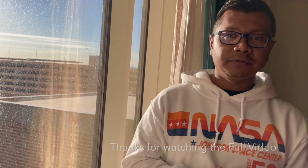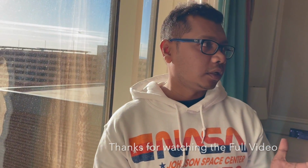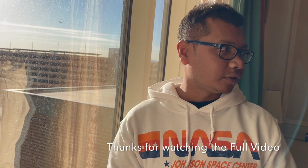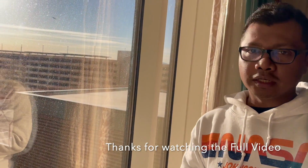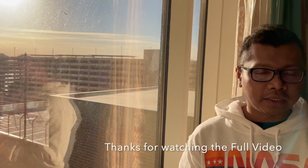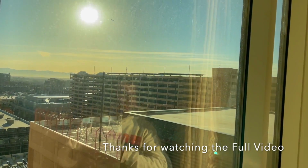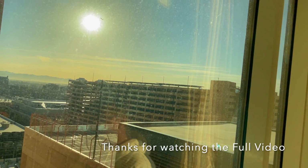And so coming to the tariff, I spent $320 per night for this particular room, and there are more. There are higher end rooms also, and this is the view. The view is okay. Not that much, but yeah, you can see the view also.